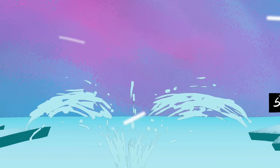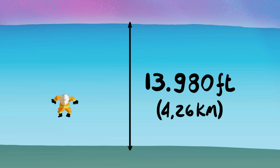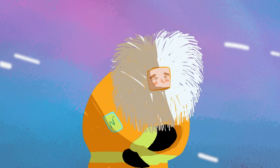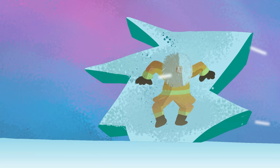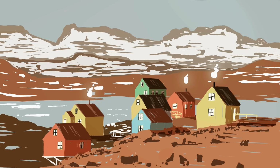If you were to fall into the water at the North Pole, you'd fall into water that's 13,980 feet deep. Above the water, average winter temperatures can be as low as -40 degrees Celsius, and the coldest recorded temperature is approximately -68 degrees Celsius. Despite these incredibly harsh conditions, humans have populated areas in the Arctic for thousands of years.